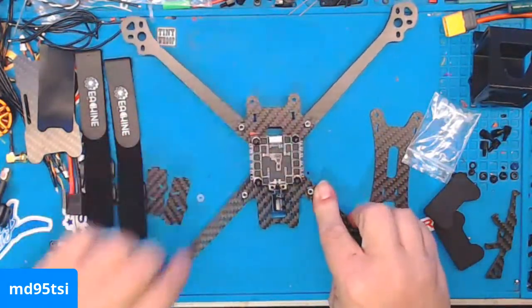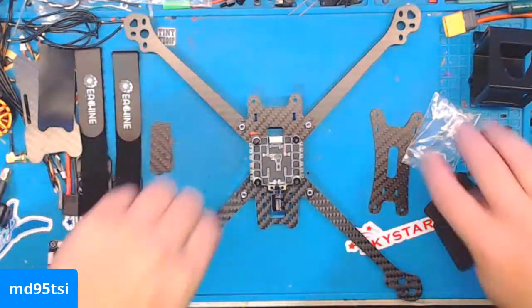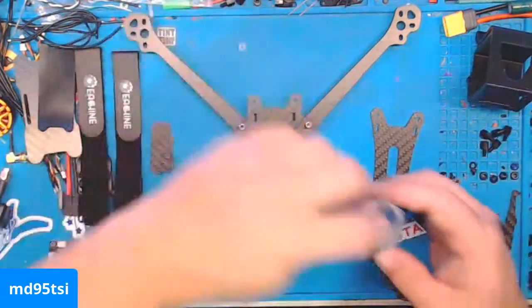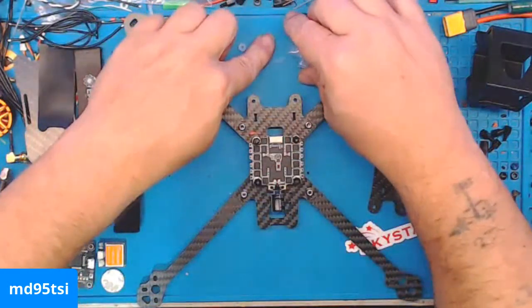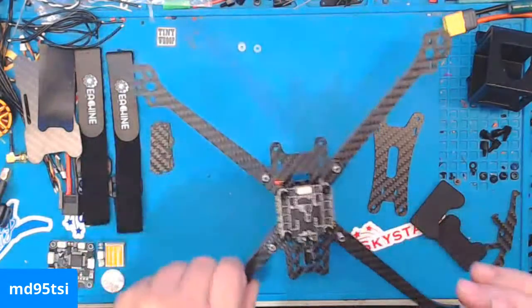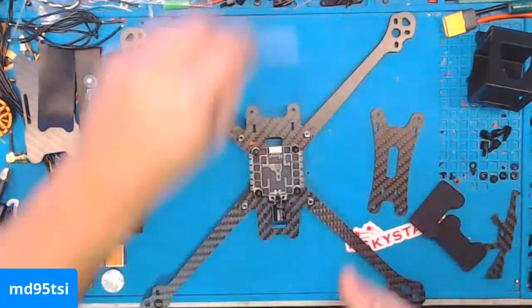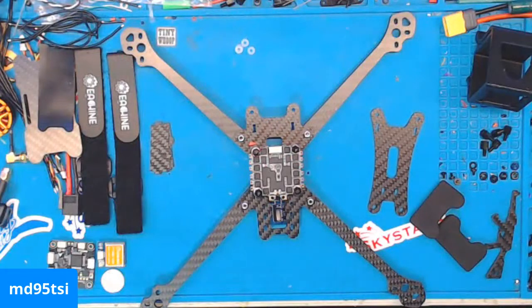All right, so that's all nice and secure. So now we'll work with our motors. Get some more of these out for the flight controller. Keeping up with chat? Yep.